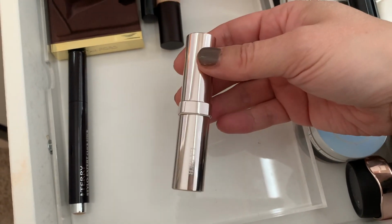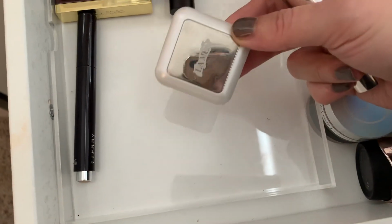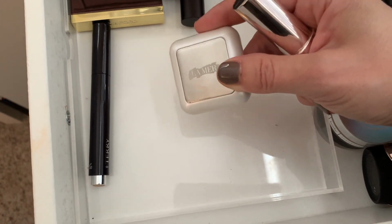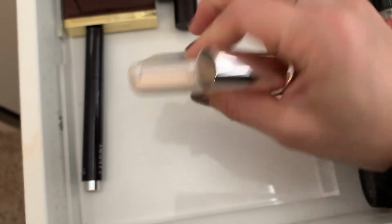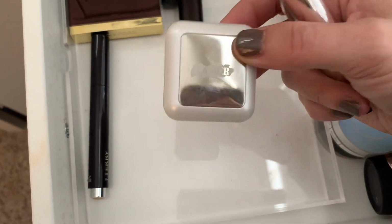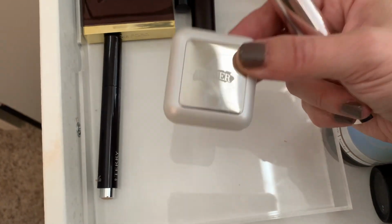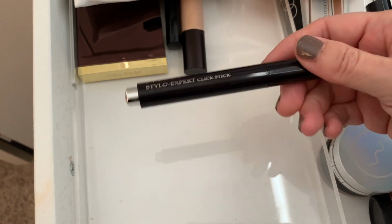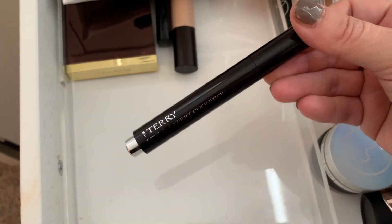I don't think I mind this as much as a lot of people. I prefer, actually, here it is, their original concealer. This one is awesome. I absolutely love this, but this is so old. This has got to be at least 4 years old, and I love it, but I have to get rid of it. I just have to get rid of it. So I'm going to hold on to the stick and get rid of the original pan concealer. The By Terry Stilo Expert Click Stick. This concealer looked awful on me. I tried it under my eyes.